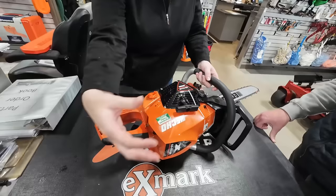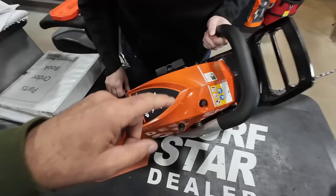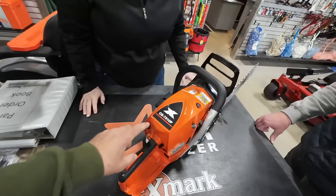So to get the cover off, you do need a wrench for it? Yeah. So there's three, instead of having the clips that can bust off, this is just a quarter turn. I've broken lots of the clips on the Husqvarna. That's one of the things I don't like about the Husqvarna.